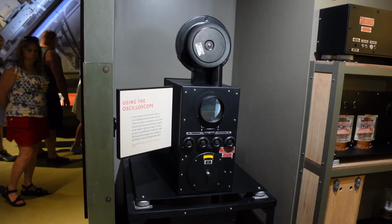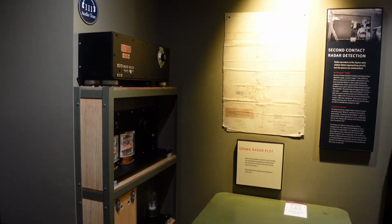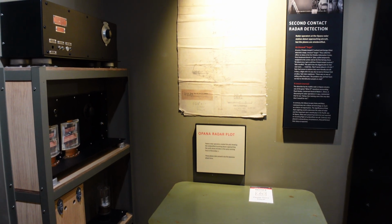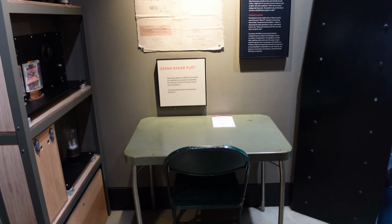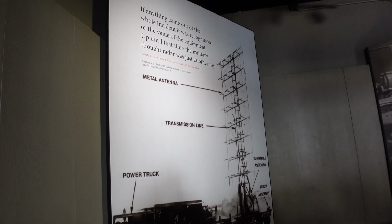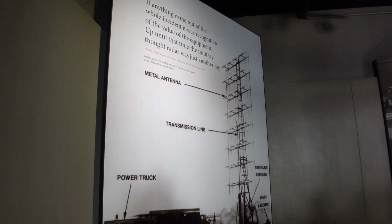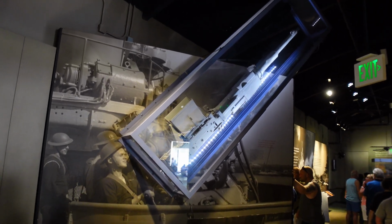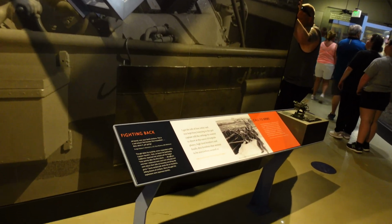Here's some of the technology used at that time. They used an oscilloscope to measure electrical signals, and they also used radar to detect possible flight paths. They needed a human to constantly monitor those signals. The military didn't think very highly about radar, thinking it was merely a toy for the military, but it came to value it after the attack. Over here is a display showing the military almost immediately after the first bombs hit the Arizona.